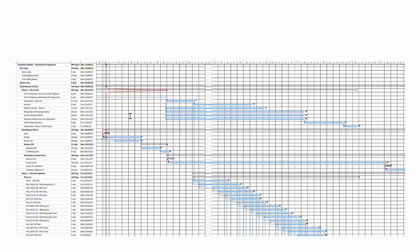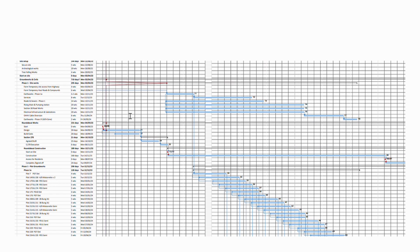Obviously the main construction plan is a very elaborate document. So just for this purpose, I've taken out some of the first fix, second fix of all the different disciplines and really just left the key elements so you can get a good feel for where we are now and where we're going.